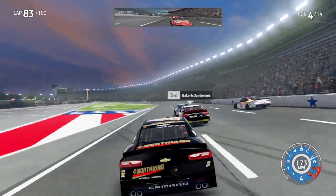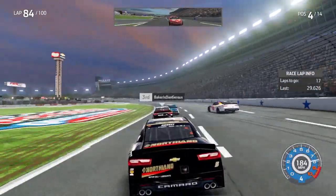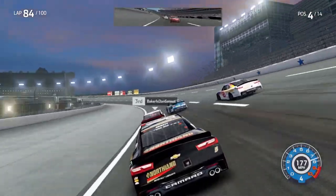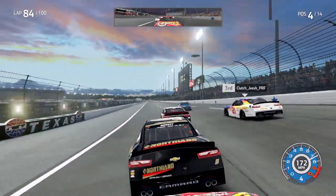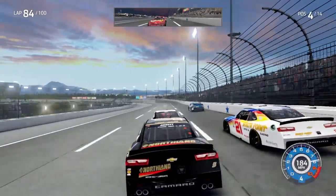The 3 car to the inside of Geese off turn number four. Can he take the lead? The 3 car to the lead. And now the 20 looking to the inside of him for three wide. Down the back stretch they go into turn number three.